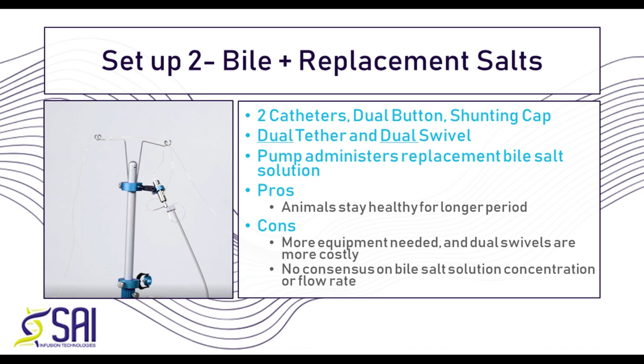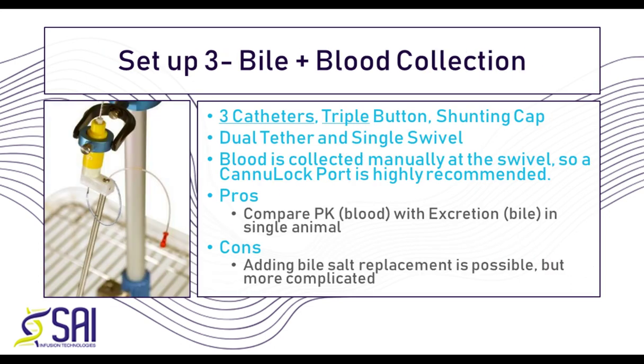You can also collect blood while collecting bile and infusing artificial bile. You simply attach all 3 catheters to a triple button and use a triple tether. You then have access to the bile and duodenal catheters as described above, but you also have access to the venous line as described in the next slide. While you can have a bile duodenum blood setup, this setup is more common.